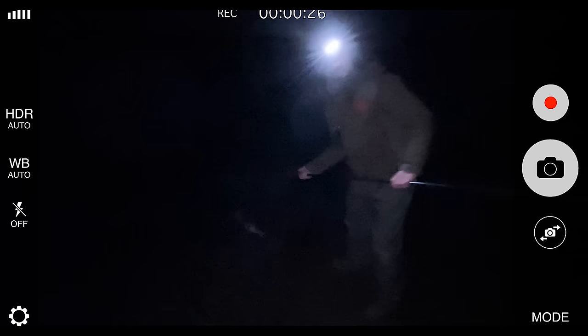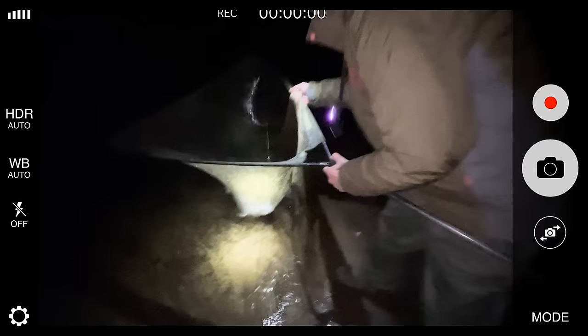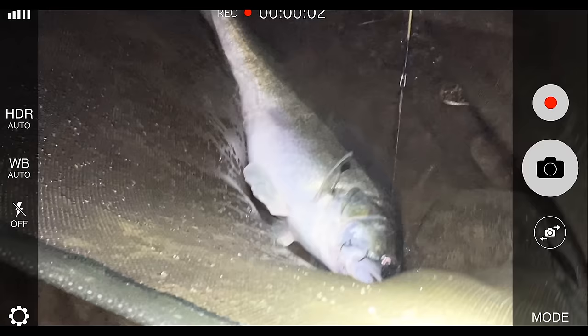And the first thing you do, don't you, is you grab the side and you look down at your prize. And it was enormous. Certainly a PB for me, Zander-wise. I've had doubles off the Thames and some fish up in Cambridge. But this was different gravy. Look at that. Oh, my God.